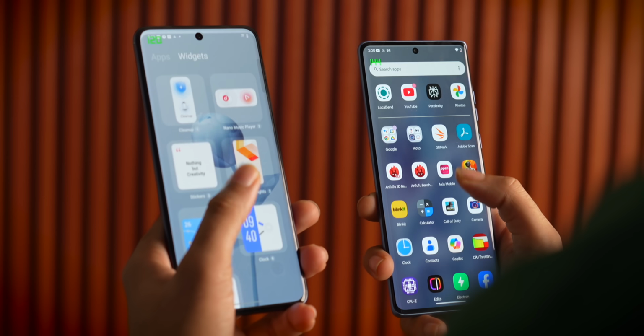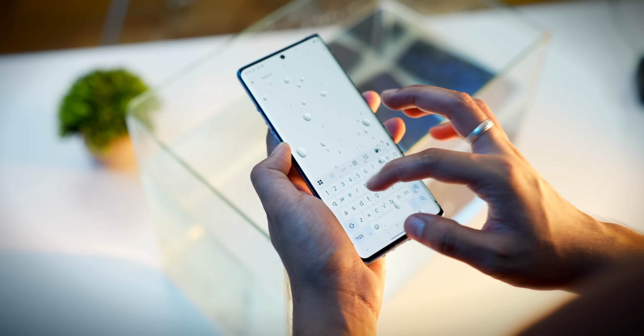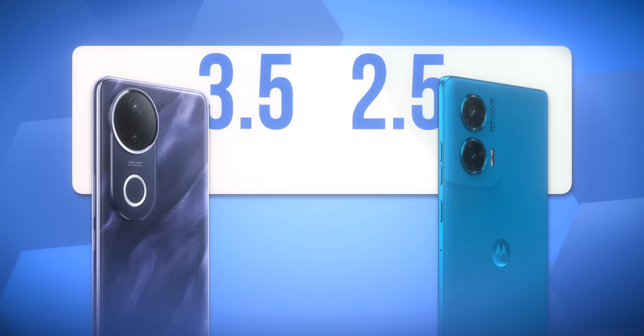can feel the difference. The G96 here has an advantage because it comes with Water Touch 2.0. So even after having water droplets, the touch here works accurately. There's oleophobic coating. And with this advantage overall in display, the G96 gets a point here, whereas the T4R gets half a point.